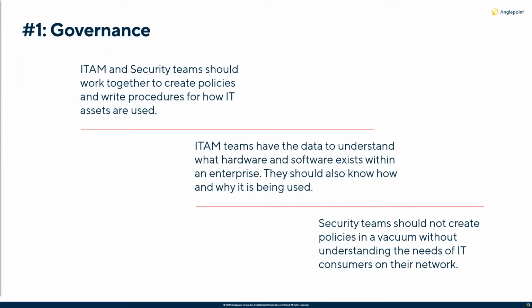I think in many cases the ITAM team is probably unaware of something the security team is doing, which obviously is not helpful because the ITAM team is tasked to understand that from an asset perspective. Or sometimes it's just that the ITAM team really has the data. So doing rework of a similar thing is obviously going to waste everybody's time. That is a key point: if you're writing a policy and a procedure about how the use case should be, then the teams should be talking to each other.